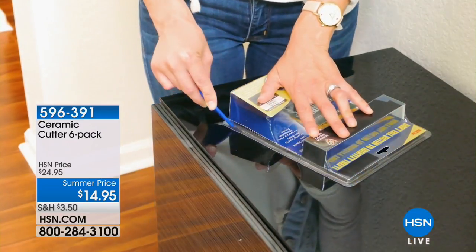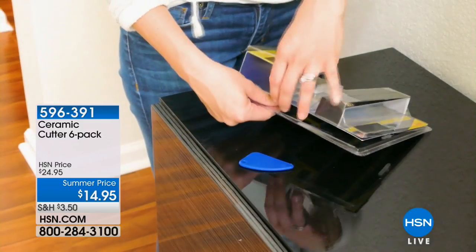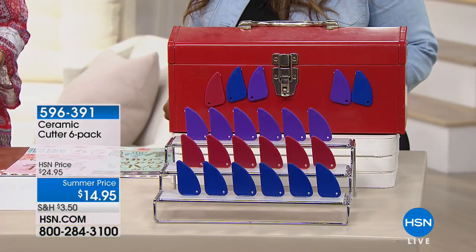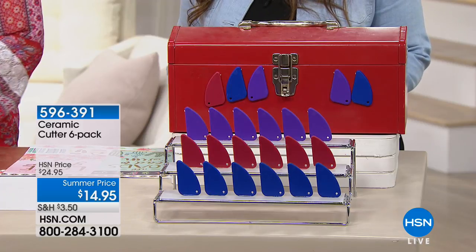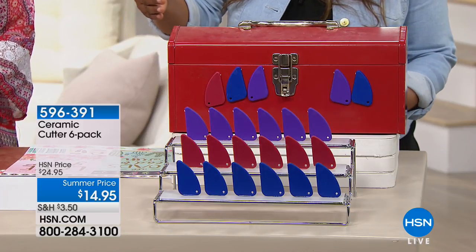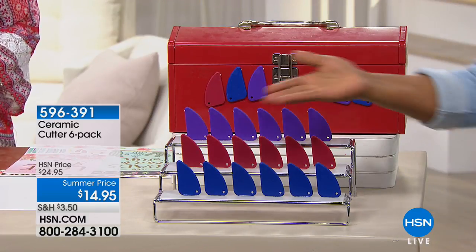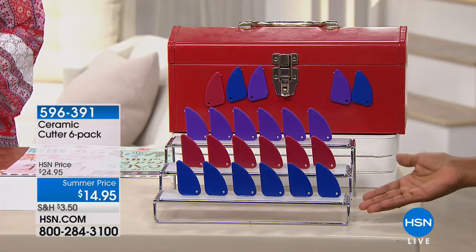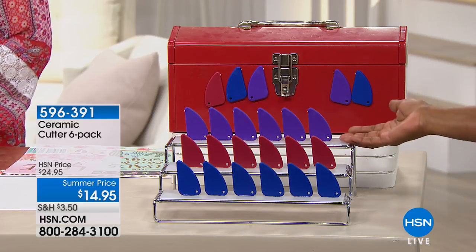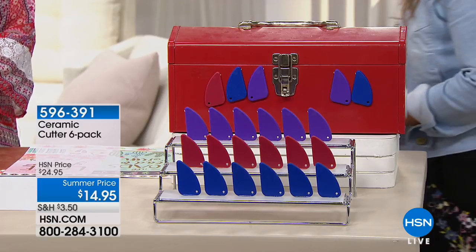Whether it's mail, whether it's clipping coupons, whether it's helping you to open up your HSN boxes, which I get quite a bit of, you are looking at our ceramic cutters. They're safe, easy ways to be able to do all of those things. And let me tell you what you'll get. You'll just choose whether you'd like to have 6 in the blue, 6 in the red, or 6 in the purple.